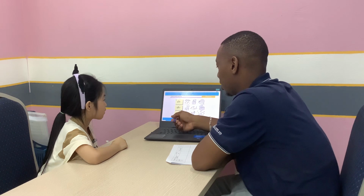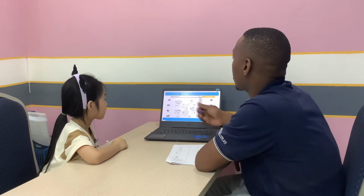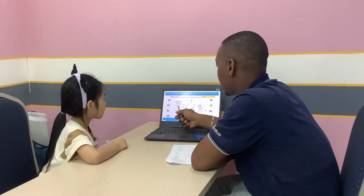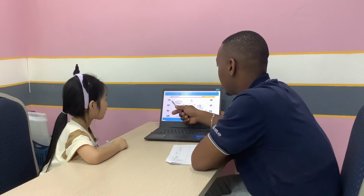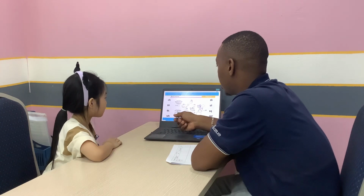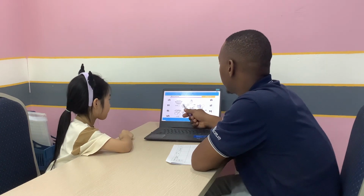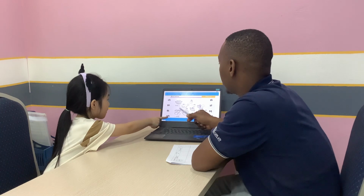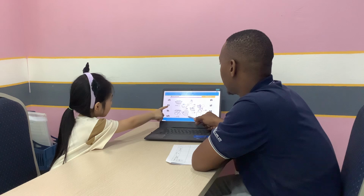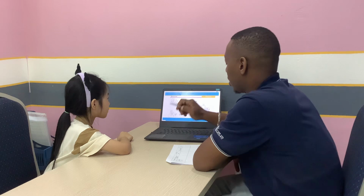So what here? Very good. Star. Very good. Now, can you tell me what's this? It's a mouth. What's missing here? Can you point at what's missing? Is this what's missing? Very good. What's this? Cherry. Very good. What's this? Whale. What's this? What's missing here? Can you say the word? Snail. Great.